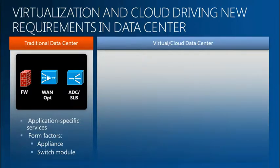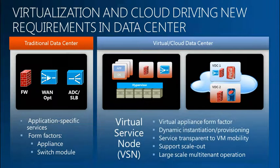If you look at a traditional data center, you have multiple services that you want to use, and most of these are available in physical form factors, mostly 2 types. You have an appliance that you can buy and plug into your network, or integrated switch modules that can go into either a Cat 6500 or switches like that. But in a virtualized environment, especially when you're looking at secure multi-tenancy, this becomes a much more complicated issue.